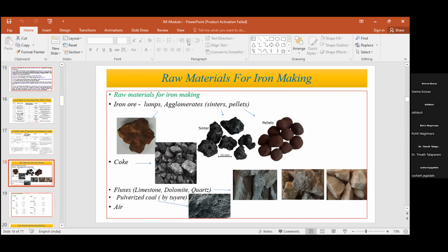So conversion of these fines into agglomerates, that is sinters and pellets. So overall, of the iron bearing material we charge inside the blast furnace, around 85 to 90% will be agglomerates, in the form of sinters and pellets, and around 10 to 15% will be your iron ore lumps. So this is the first raw material we are discussing, and it is used in the blast furnace for production of iron.